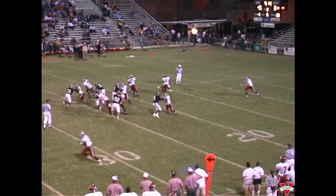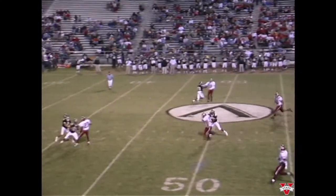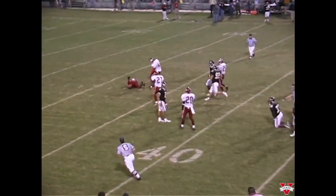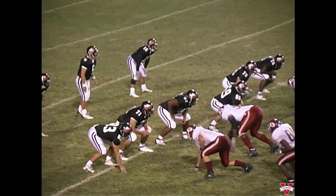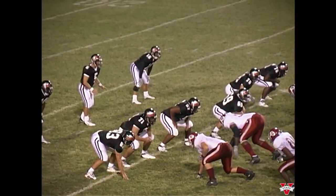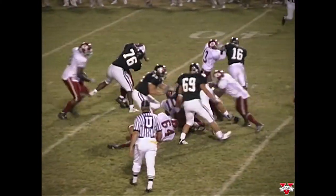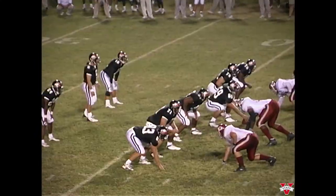And there's the snap. Here's the punt. It's a high punt. Greer's going to fair catch it again. And he can't even get to the ball because the defender got in his way. Got two backs in the backfield. Dennis Brazil is one of them. There's a handoff inside. Got some room to the 43-yard line. And that was Michael West, 5.